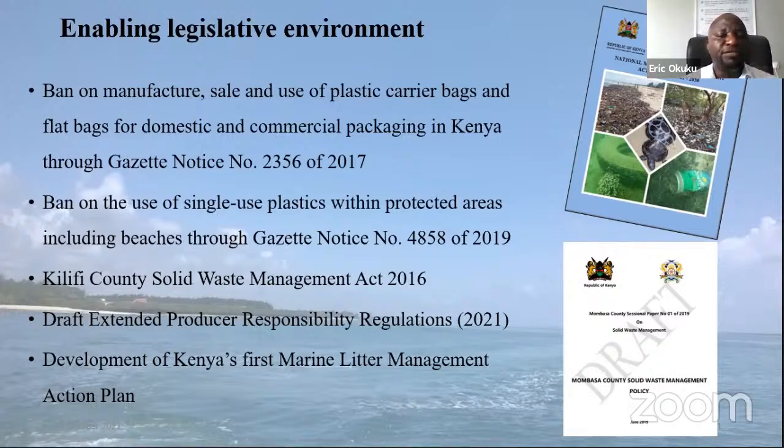Then apart from these bans that the government has put, we are seeing slowly the coastal counties coming up with specific legislative instruments to improve on solid waste management, by so doing reducing the amount of waste that is leaking into the environment. Then I also want to report that we recently started working on our extended producer responsibility regulations that is doing really quite fine. We expect this to be finalized by the end of this year. And this responsibility requires every producer to commit to reduce pollution and environmental impacts of their products that they introduce into the market.